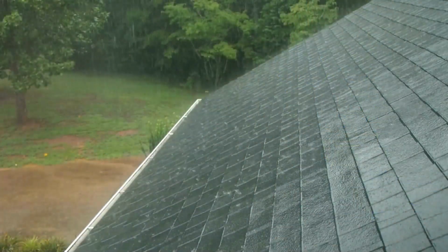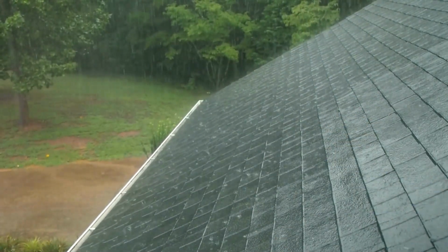You can also upgrade your roof to have impact-resistant shingles. We call these Class 4 shingles. This is if you're using a traditional shingle. There are other types of roofs that will be impact-resistant as well.